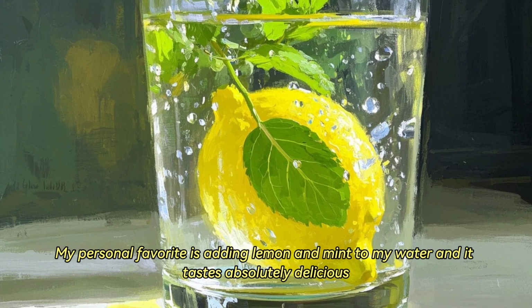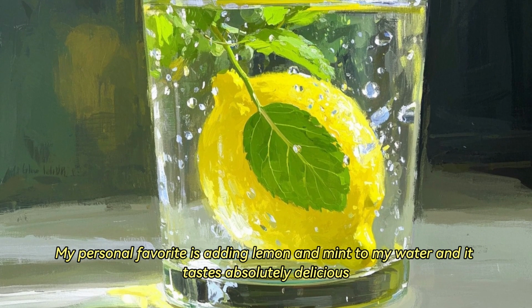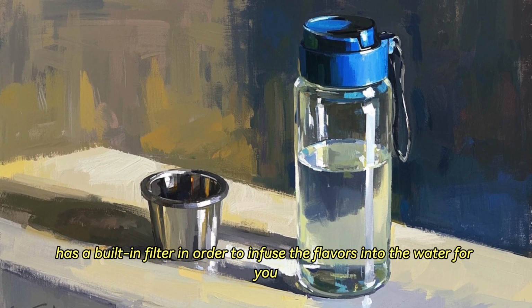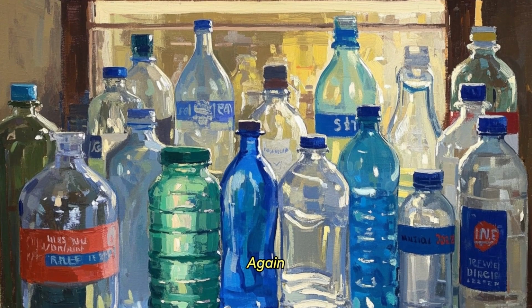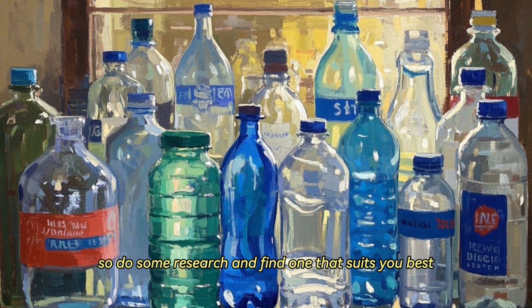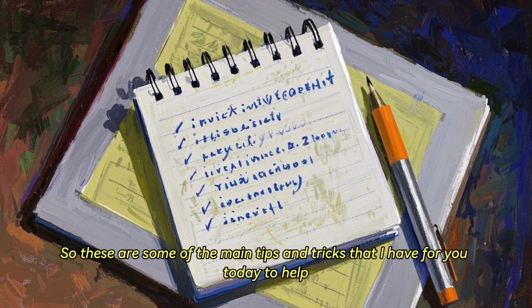My personal favorite is adding lemon and mint to my water, and it tastes absolutely delicious. Also, another option you have here is to invest in a water bottle that has a built-in filter in order to infuse the flavors into the water for you. Again, there's a whole bunch of options out there on the market, so do some research and find one that suits you best.